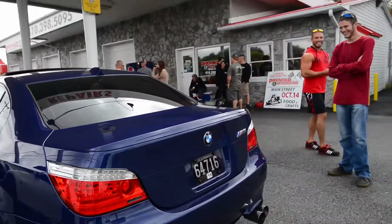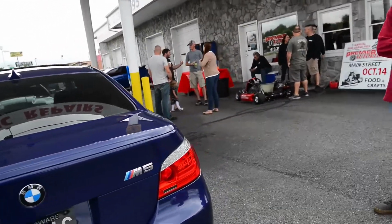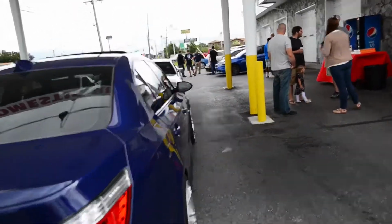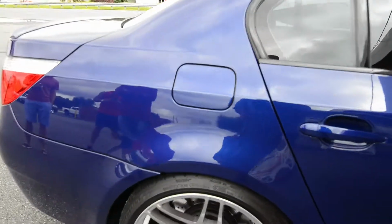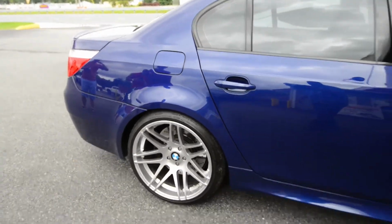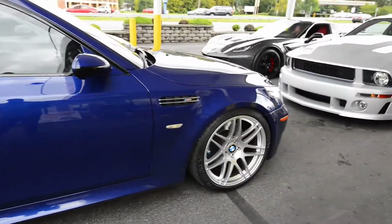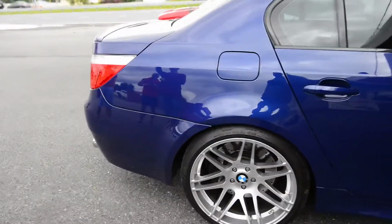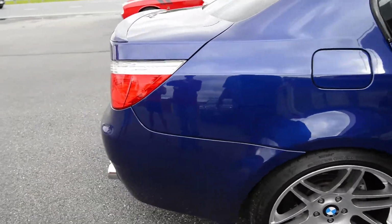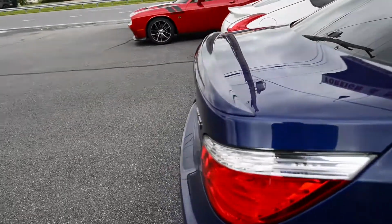Did you have the car lowered? Yeah, it's on H&R springs that lowered the front 1.5 inches and lowered the rear 3/4 of an inch. And then those are 20 by 11s on the rear, 20 by 9.5 on the front.